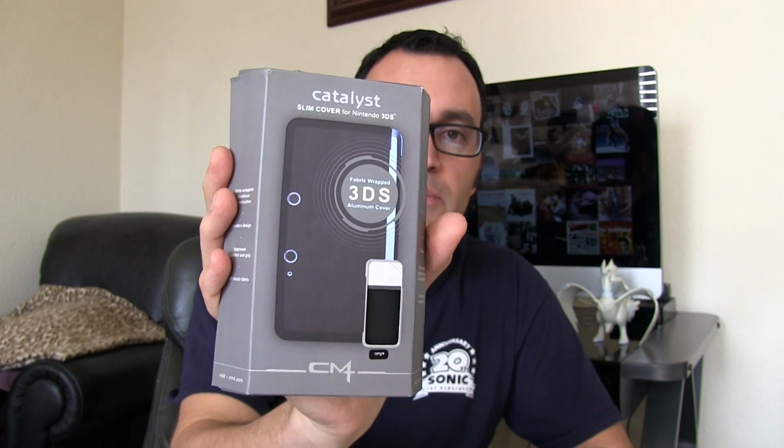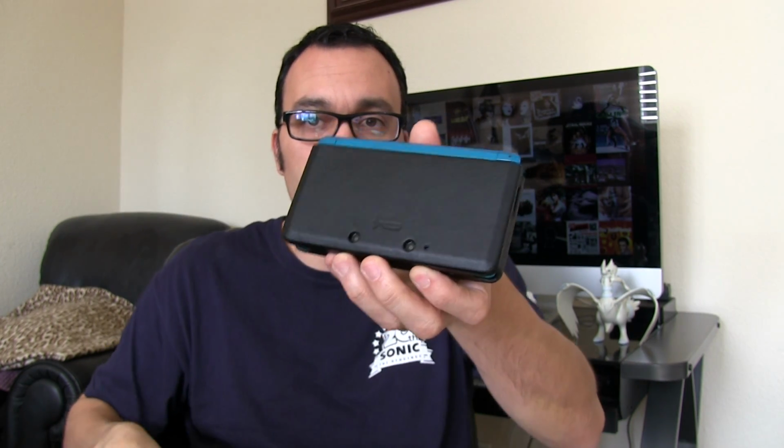This is the Catalyst Slim cover for the 3DS, and I've got it on mine. Doesn't add much bulk at all. Actually adds some grip to it when you're playing, so that's an added benefit as well. And then the other thing is to look at an overall folio case.